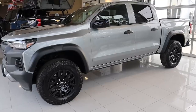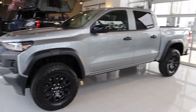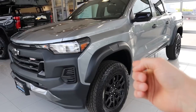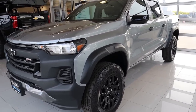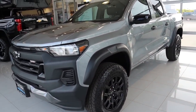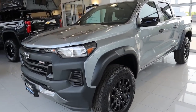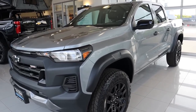Moving above you, you just have your standard light, and you've got this little handle you can grip onto when you're going off-roading. Now, in case you're wondering about warranty, it's a pretty standard 3-year, 36,000 mile bumper-to-bumper warranty and a 5-year, 60,000 mile powertrain warranty. Now, in terms of pricing, the base work truck starts around $29,200. The Trail Boss that you're seeing in front of you starts around $38,500. This one is a little bit more because it has a few additional features. Then the ZR2 starts around $46,800, but can go up to over $60,000 for a midsize pickup truck.